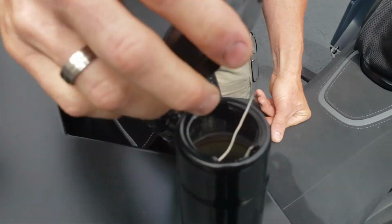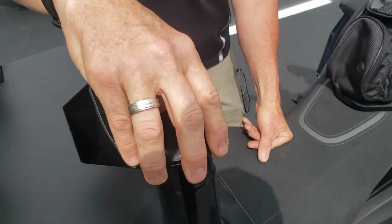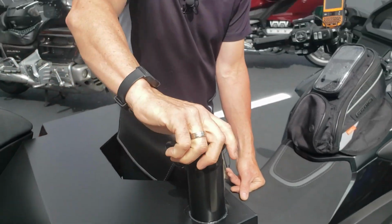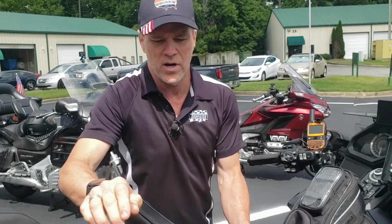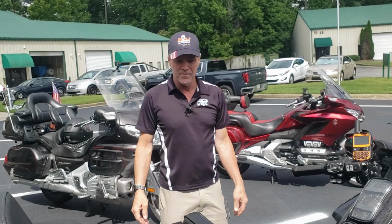The other thing we built, I found an odd kit. I built another fuel lanyard for this cap so that it couldn't be lost. I also didn't like the silver cap that was supposed to come with this gas tank, so I found this one on Amazon. I can get a link to that and show you. So I like the black.